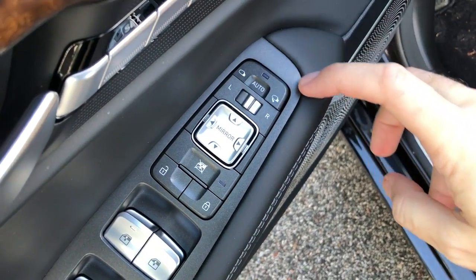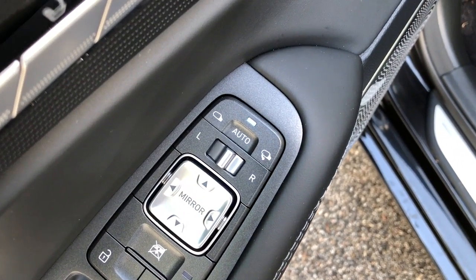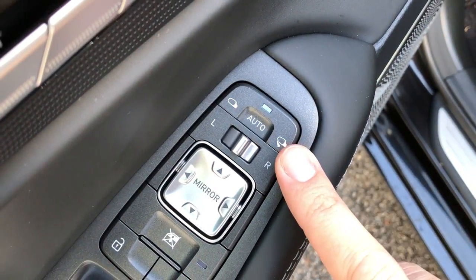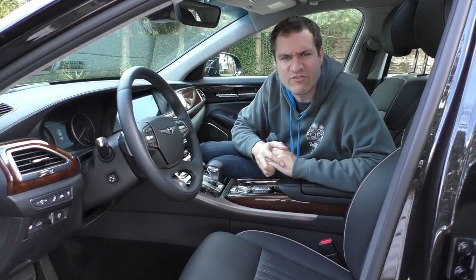You can just leave it in the middle, and then it's on auto. And then the car will decide when to fold and unfold the mirrors. And auto has a little light inside of it to let you know that it's on auto, so you can rest assured that your mirrors are taken care of by Genesis.